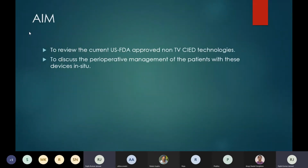So the aim of the current study is to review the current US FDA approved non-transvenous CIED technologies to discuss the perioperative management of patients with these devices in situ.